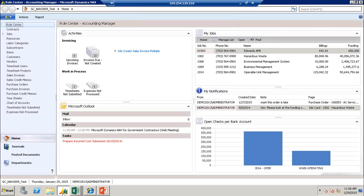people in the organization. The first screen that I'm on is the core Dynamics NAV system, and Microsoft calls this the role center. The idea is, based on your role in the organization, you're going to have a home page designed a certain way. Microsoft interviewed about 5,000 different companies, and they came up with about 20 different out-of-the-box roles that define what is the key information, in this case, that an accounting manager in a professional services company would be interested in. So we have different roles based on the type of company and also based on the role.